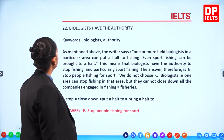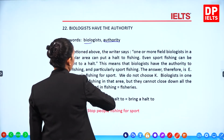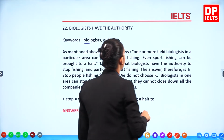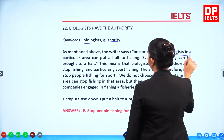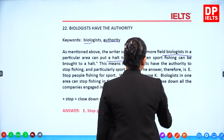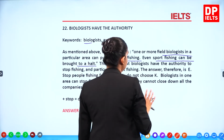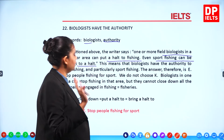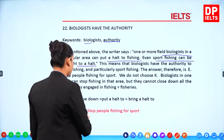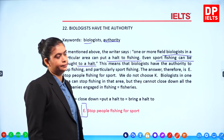Next question, biologists have the authority, biologist authority, right? So as mentioned in the above para, one or more field biologists in a particular area can put a halt to fishing. Even sport fishing can be brought to a halt. This means they have the authority to stop fishing, okay? So E is the most appropriate answer. Stop people fishing for sport is also possible.